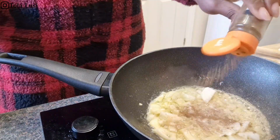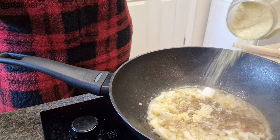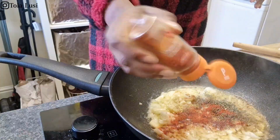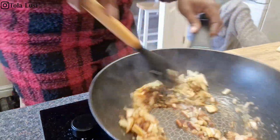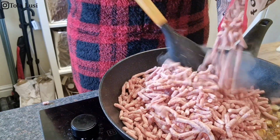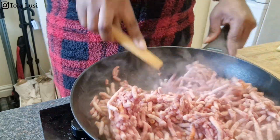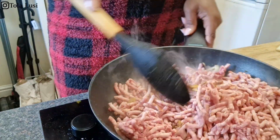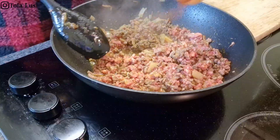I add some garlic peels. You guys know that this is now my favorite spice. I add some cumin, curry, thyme, paprika. I'm also adding some other spices, but I toast this and then add my mince to the pan. I'm using my large wok here because I need to be able to move things around, because this is apparently supposed to cook over a wide pan.